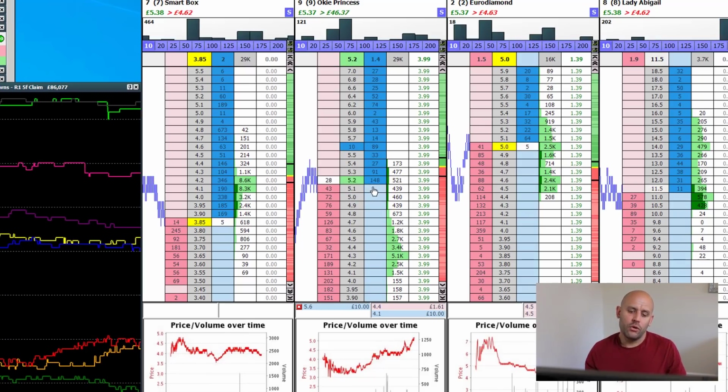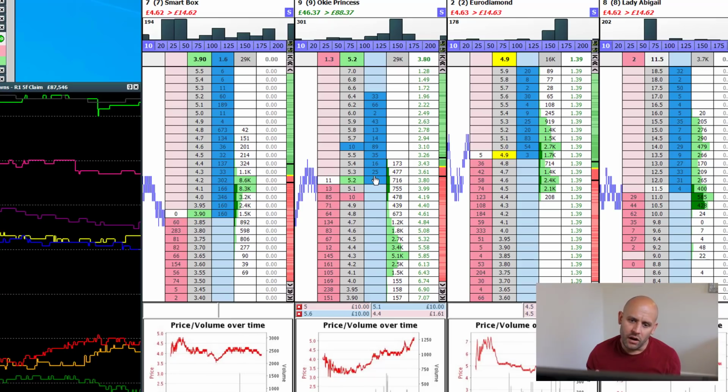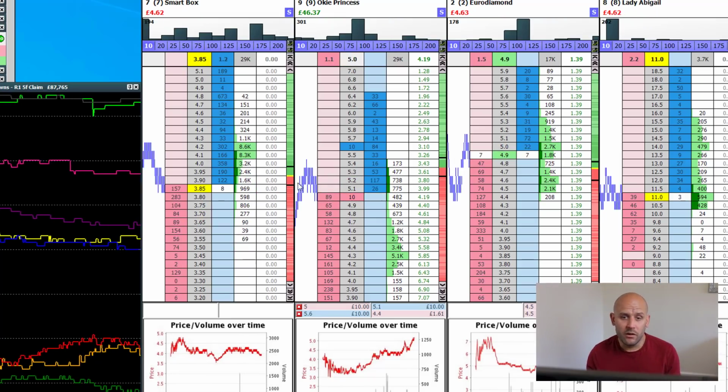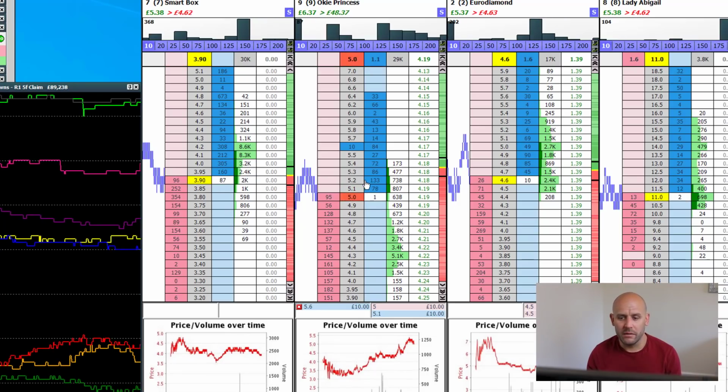Now we've reached that awkward stage in a market where there's not really a lot happening, and I'm feeling quite indecisive about this. There's a little bit more money turning over because we're close to the start, so I'm just going to look at scalping out a couple of ticks.